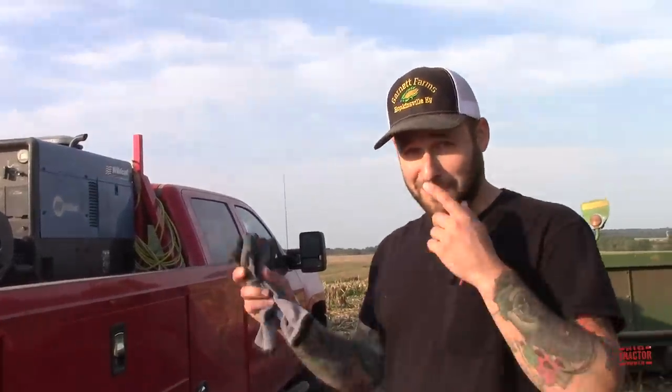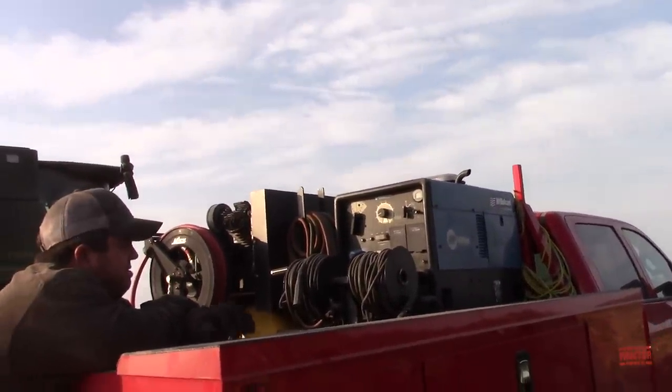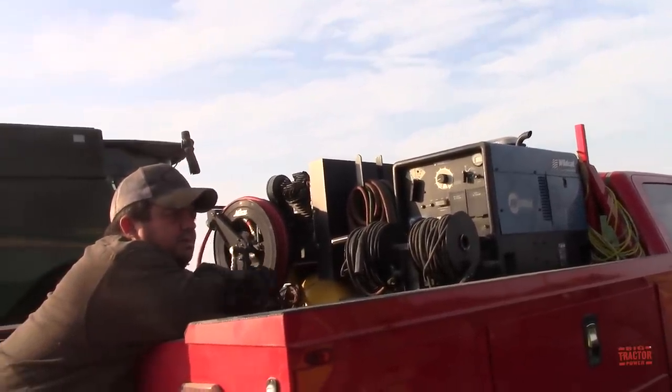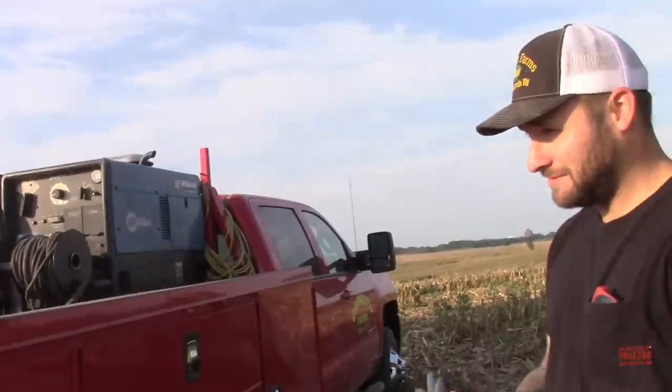Yeah, we got to go all the way to Robertson County to get 100 acres. That's a nice trip. A long drive, about an hour, hour and a half drive. We should finish this field and then split up and go tackle the small stuff.